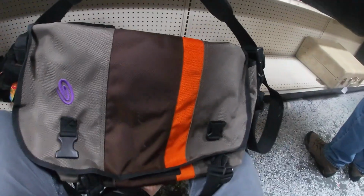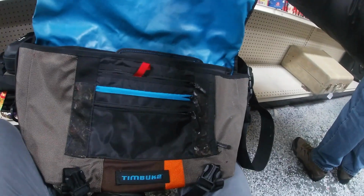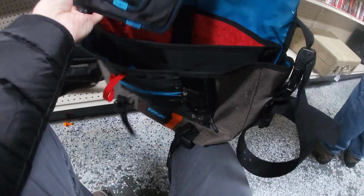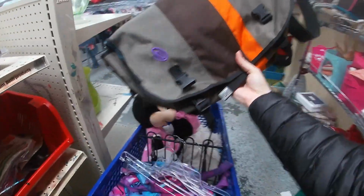Do you know that logo right there? Timbuktu. I love these bags. Picked them up before and sell them between $30 to $45. Timbuktu is a great brand to be on the lookout for. They specialize in those messenger style bags.